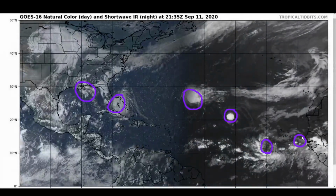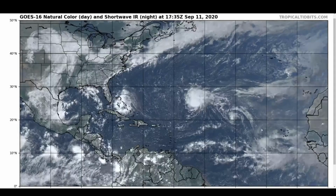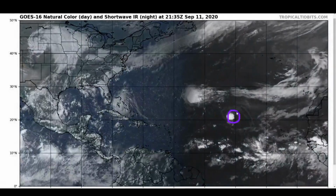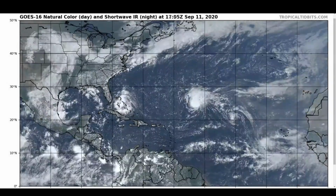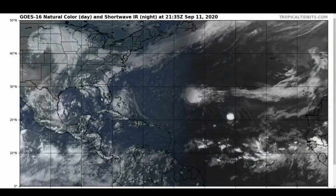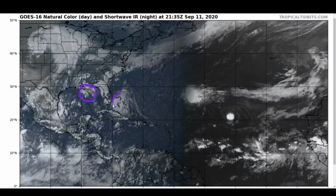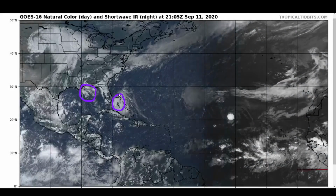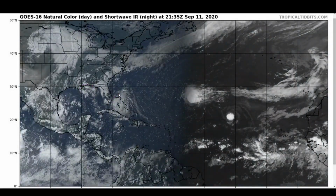We're not going to be talking about a couple of these systems as they're not really worth talking about, especially Rene here. This is kind of a dying tropical system in the middle of nowhere. So not a whole lot to talk about with that. But we're going to be talking about our Gulf area of interest here and our other Gulf area of interest here, although we're going to kind of be talking about these at the same time, and then we'll talk about Paulette and 95L.